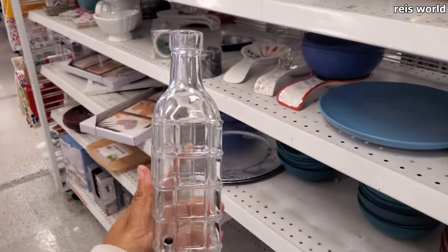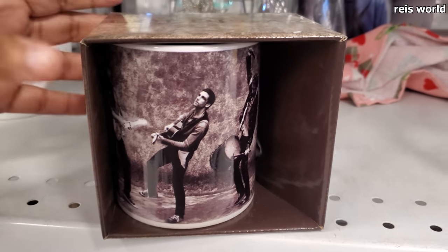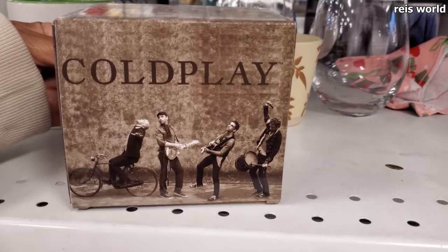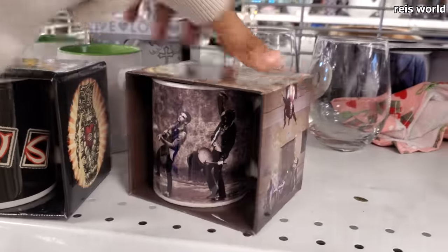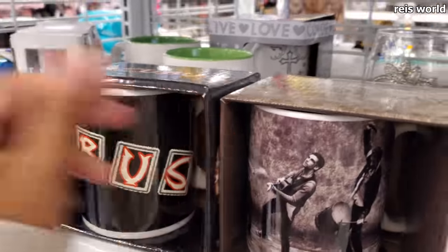And these oil bottles are really, really different. They're $3. You know what? I never seen these here. These are $4. We have Coldplay, the little mug. Oh, that's cool. $4 for Incubus. Oh my gosh, I love, love Incubus. If you don't know about Incubus, where have you been?